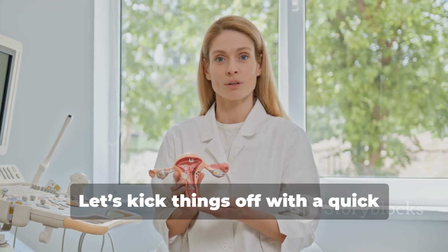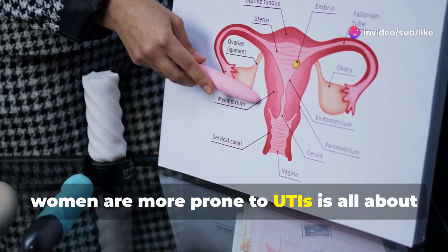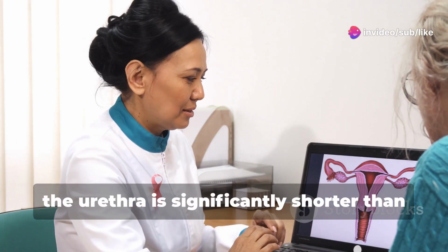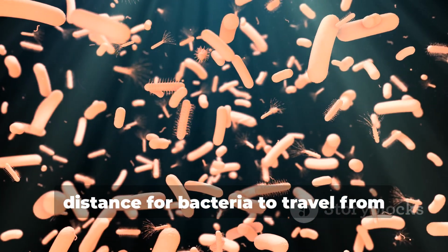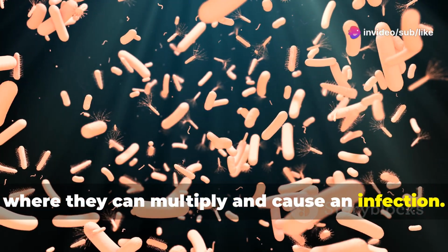Let's kick things off with a quick anatomy lesson. The first thing to understand about why women are more prone to UTIs is all about the urethra. In women, the urethra is significantly shorter than it is in men. A shorter urethra means a shorter distance for bacteria to travel from outside the body to the bladder, where they can multiply and cause an infection.